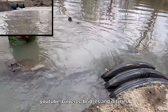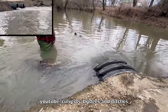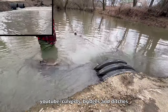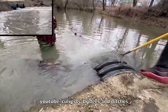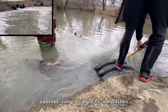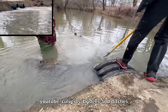Mom? Yes. If you push while I pull, we can get on top of the culvert. Okay, hold on. Let me get some of these leaves off, and that might make it lighter. Okay. I'm not feeling any current whatsoever. There's leaves and stuff in here though.